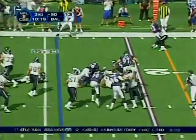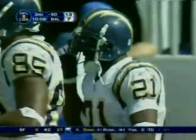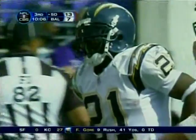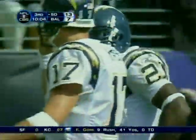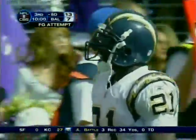LaDainian Tomlinson. They moved Olivier back to the right tackle. Ray Lewis brings him down at the 21 with a gain of 2. So it's just a new wrinkle they put in there, and you're right. Baltimore called the timeout because they were confused. Yeah, they couldn't find the tight end, and when you look over, you see the tight end lined up in your tackle position. That's a little confusing, and the Ravens had to waste a timeout in that situation.